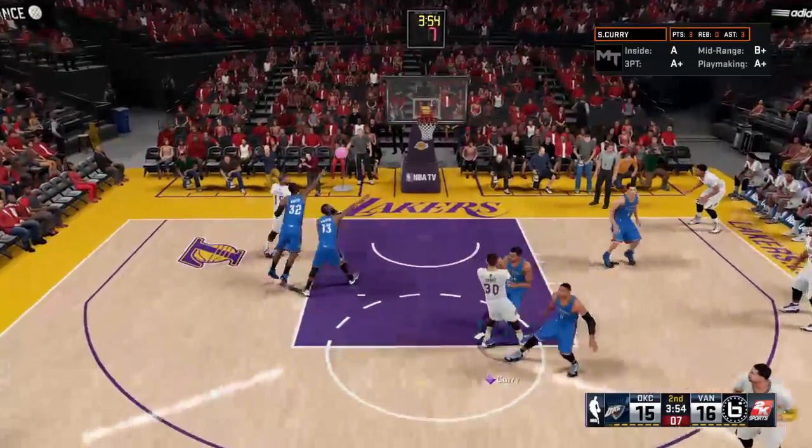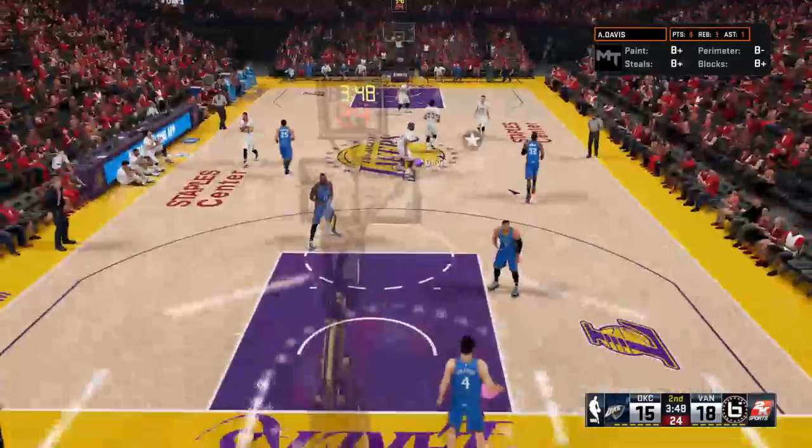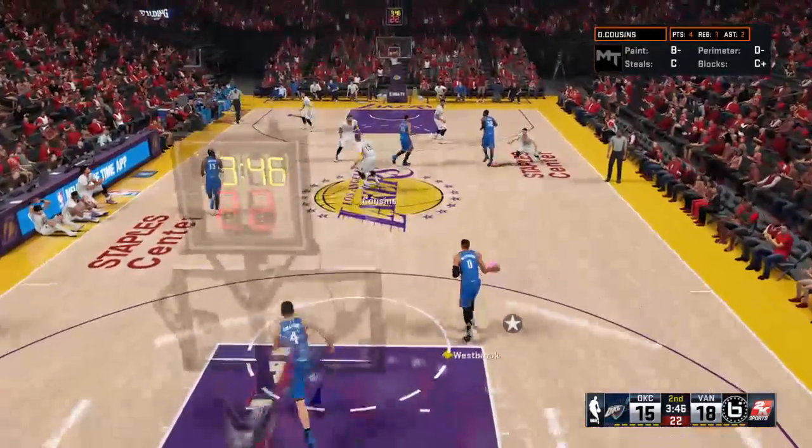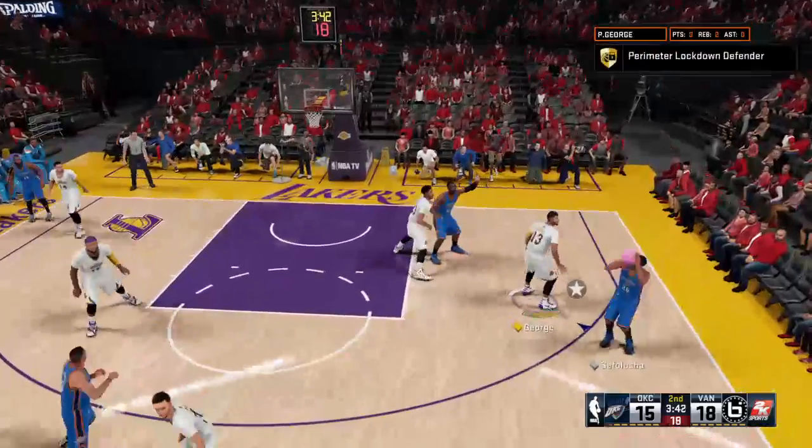Outside Curry. Pass to Cousins. Solid play in the low block, and that one's good. And Vancouver leads by 3. Cousins has gotten 2 of his 3 shots to go tonight. Pass to Sefolosha.